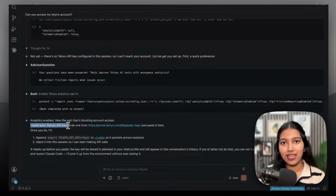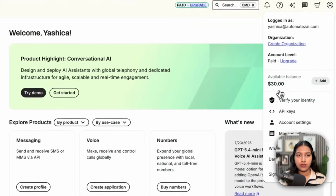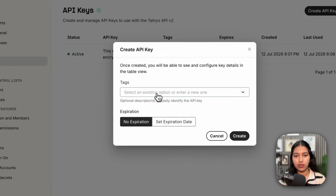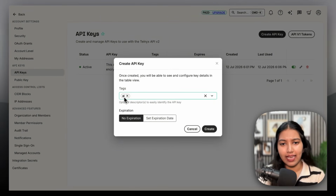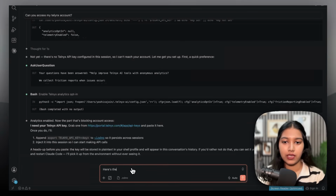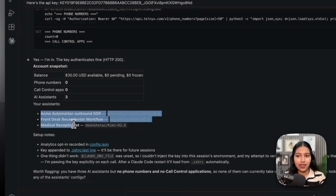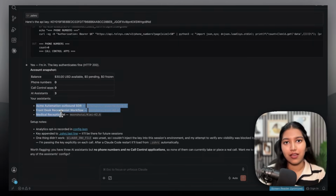So let's go back to our Telnyx account and generate one. Right here, I'm going to go to API keys and then let's create a new one. I'm going to add the tag as AI, doesn't really matter. And let's create one. And let me give it the API key. So here's the API key. Okay, so the connection was successful. As you can see, it was able to look at my account and tell me the current balance, the assistants and things like that. So yes, both of them are now connected.